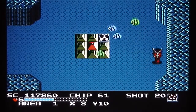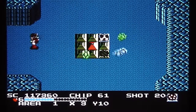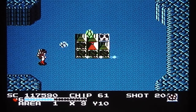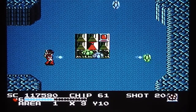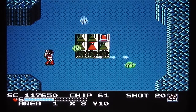Some kind of power up to be picked up there, which I'll get to in due course, and I've got rid of some of these things. Oops. That's quite annoying when you move off the screen, which is quite easy to do because it's not right at the edge of the screen. You do have to go back and kill everything again.